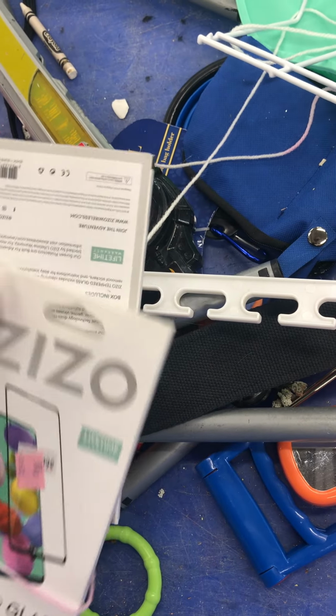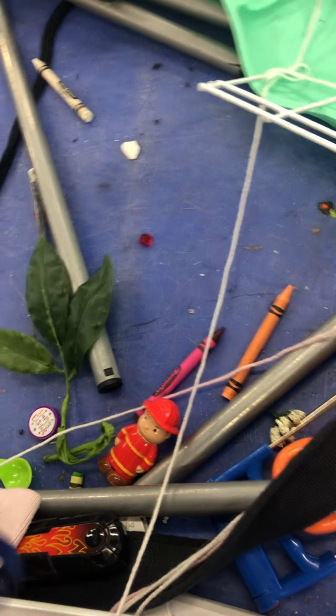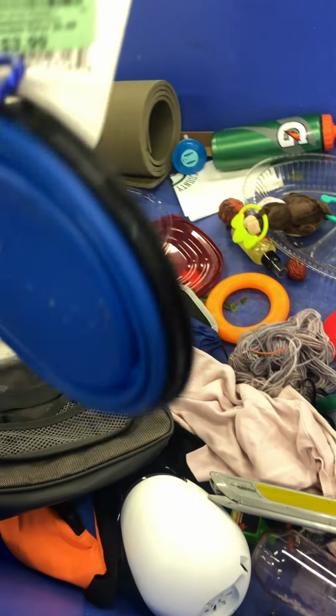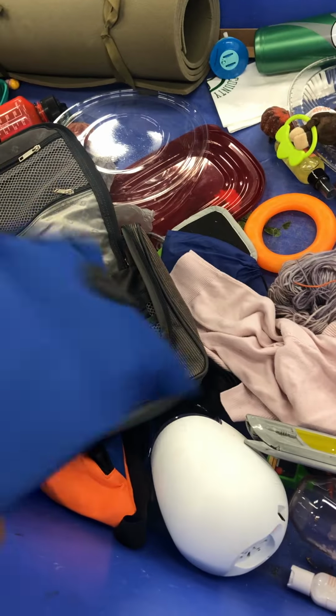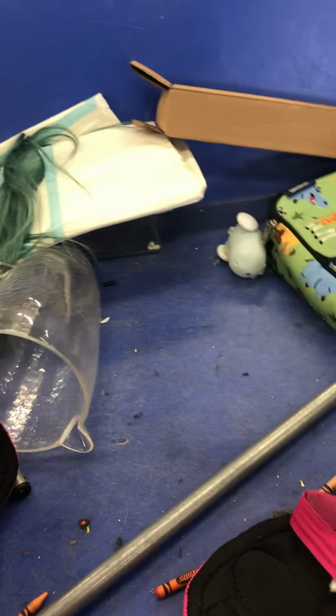Hmm, look at that. What is this? Tempered glass. What is this? Dog travel pet kit. Oh, it's for a dog. You know what? I might get that for the dogs. That only cost me maybe 50 cents here.